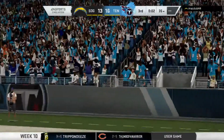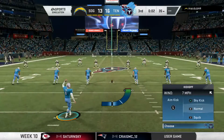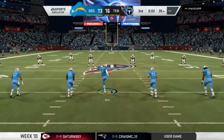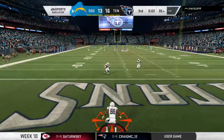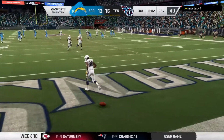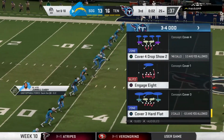Oh, I was just about to say he hadn't missed an extra point all season, but there it is. His 1st miss, no good. Now he's back out there to boom this one away, maybe with some frustration after the PAT miss. This will be taken to the back of the end zone. The Chargers take over 1st and 10 at their own 25-yard line.